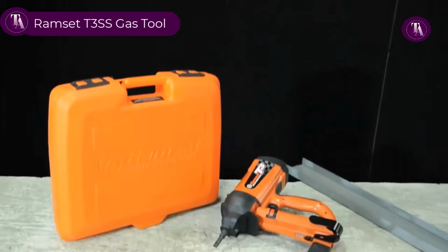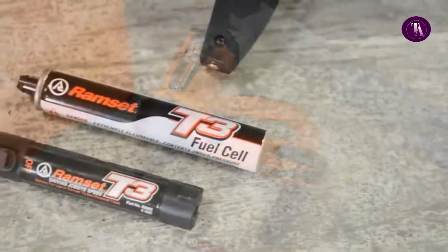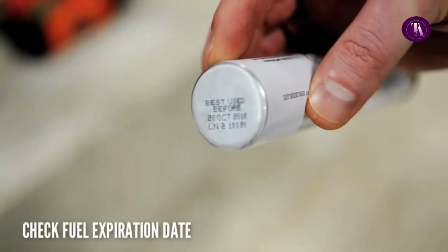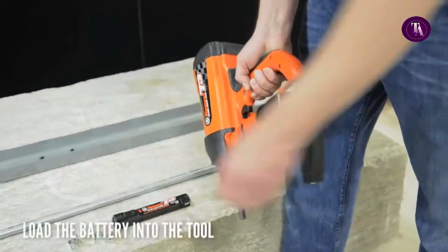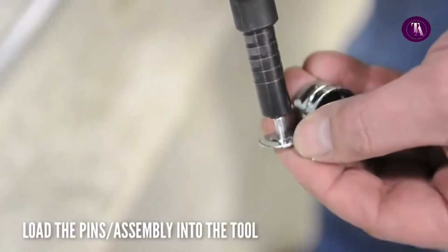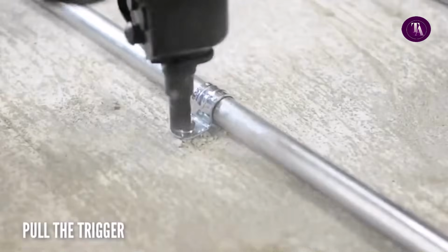Ramset T3SS Gas Tool. The Ramset T3SS Gas Tool is a cordless, single-shot fastening system built for fast, precise anchoring into concrete and steel. Using gas technology with a rechargeable battery, it delivers consistent power without load adjustments. The tool is quieter and safer than powder-actuated alternatives, reduces recoil, and eliminates concrete dust. With interchangeable nose pieces, pre-assembled fasteners, and pole tool compatibility, it's ideal for electrical, mechanical, and overhead fastening tasks.